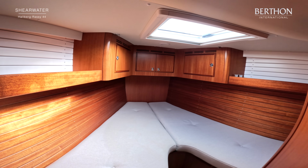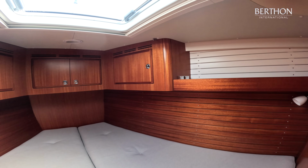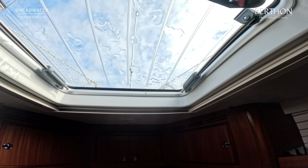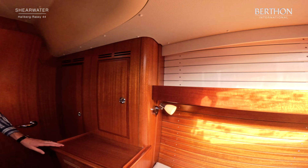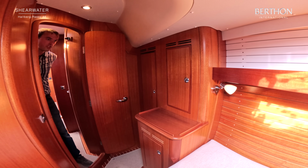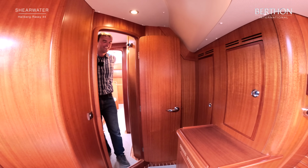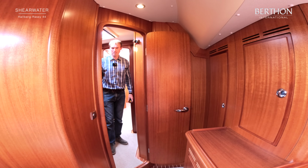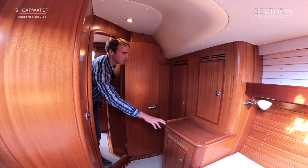So good size V-berth. Plenty of storage dotted about as well. Good ventilation, nice hatch above. And that sort of classic Hallberg-Rassy kind of veneered storage, which is nice. And you say that's good wood. A boat not having been used that much, it is in excellent condition.